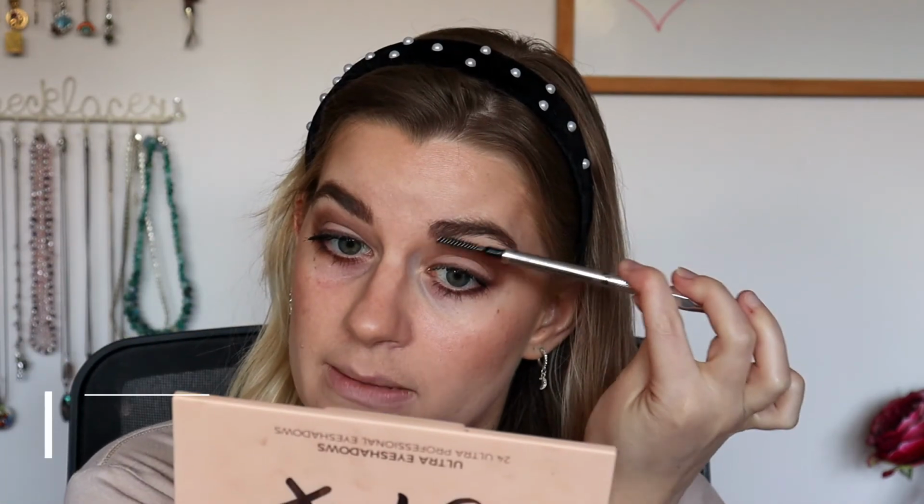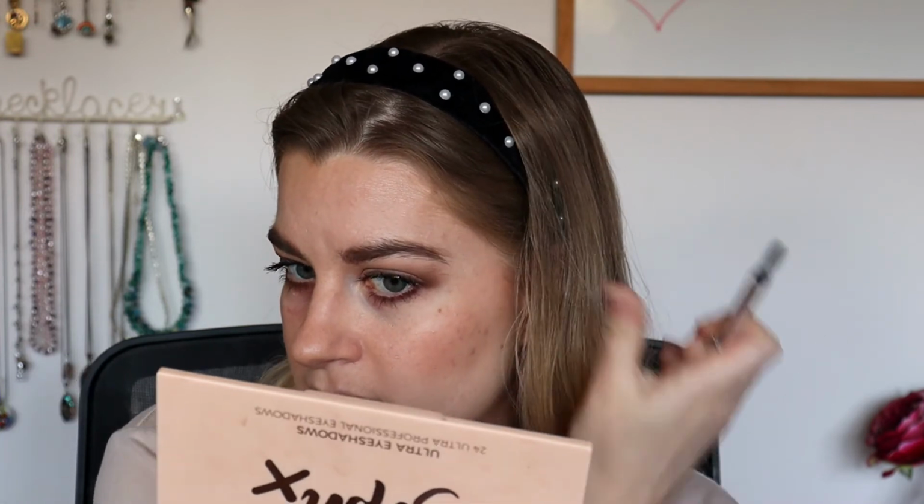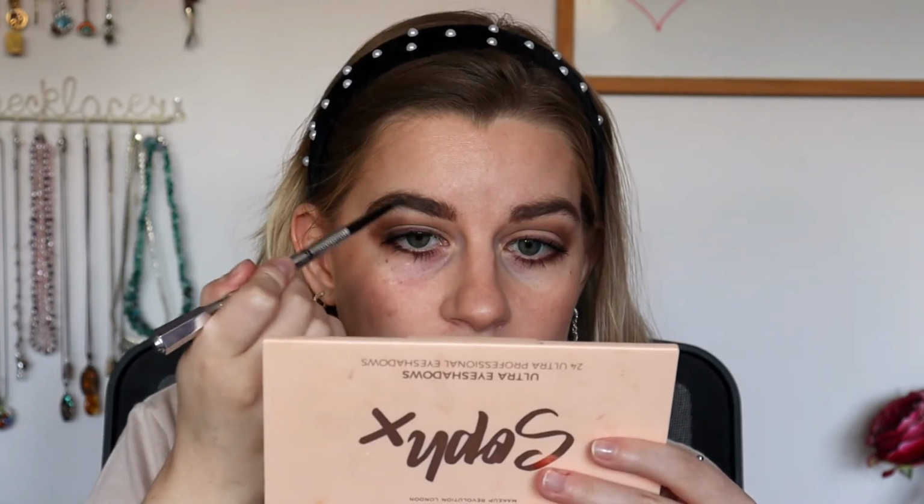That was quite easy to use, that brow, but I'm now just going to go through them with a bit of a comb and then a little bit of pencil just to add a bit more definition, and that was also kind of suggested when I did my research as well. So using Precisely My Brow by Benefit, also in the shade 3, just filling in any kind of sparseness. Wow, my brows really do need a wax.